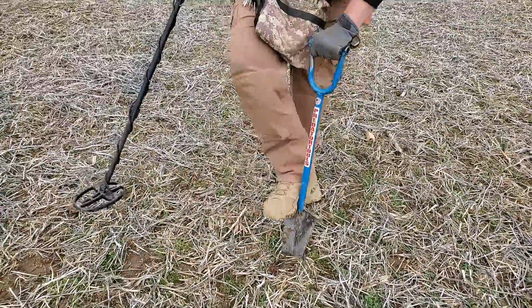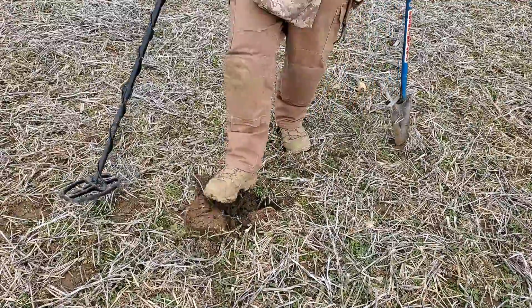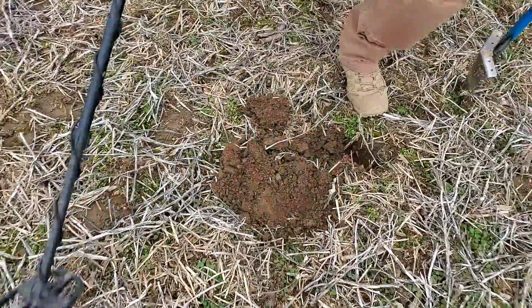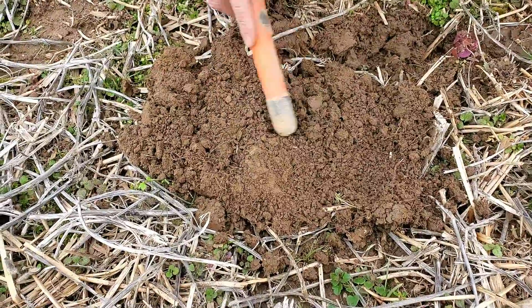It's right at like 76, 77. Now there's a ton of rivets back here, but I'm hoping there's gonna be a copper or something along that sort. It's allowed to be a 1 real. I did get a half real out of here before.